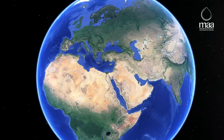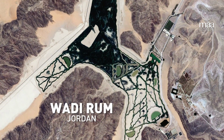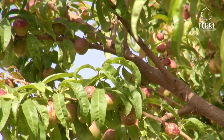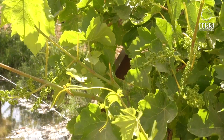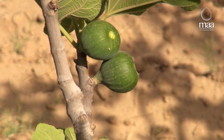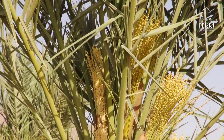So here we are in Wadi Rum at the organic oasis. It's coming up to 5 years old and the fruit trees are producing pretty well. We've got peaches, we've got plums, we've got citrus, we've got grapes coming into flower, we've got pomegranates flowering, we've got figs, we've got apricots, and we've got dates. And those are just the ones I can see here.